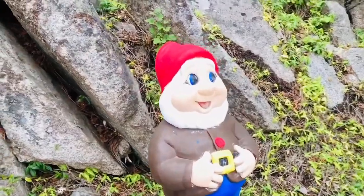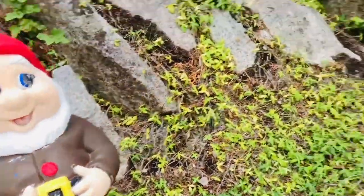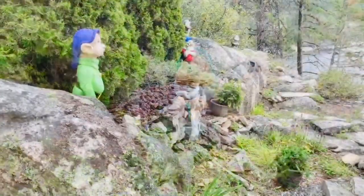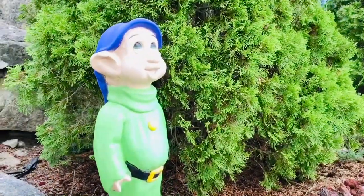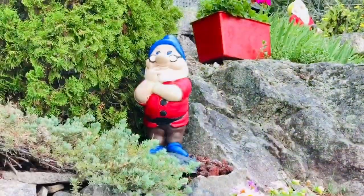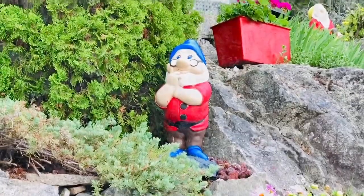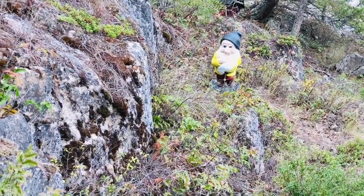And look, it's the seven dwarfs. I think this one is happy. Maybe this one is grumpy. And I know this one is dopey because he always wears this green outfit with a purple hat. Here is Doc. He always wears glasses. This one is bashful.